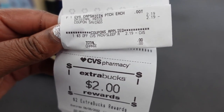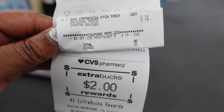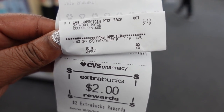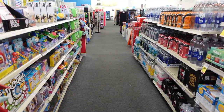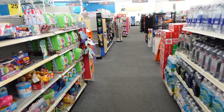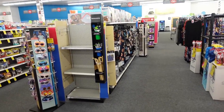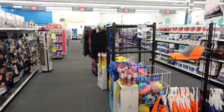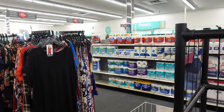The $2 was kind of random. I wasn't expecting this back. I don't even know what it came back for. I'm not a CVS person like that, but I'm happy I got the $2 back. So not only was this free, but it was a moneymaker. Now remember, if you do this deal, I'm not saying you're gonna get $2 back. I probably earned them for some type of reason doing something at CVS. They tend to throw the rewards at you for just buying anything. But this deal is still good either way, because at the very least, you'll end up with free heat patches.